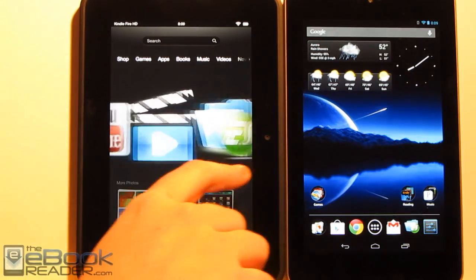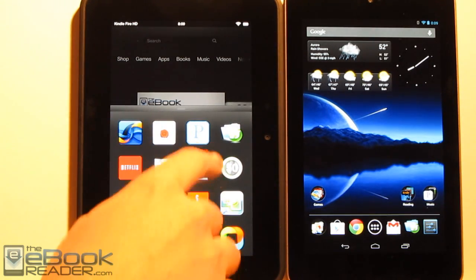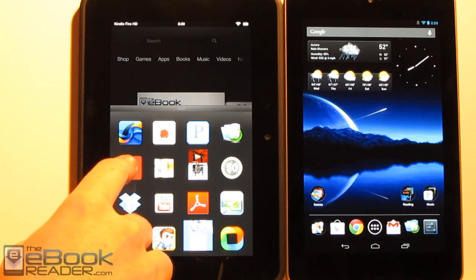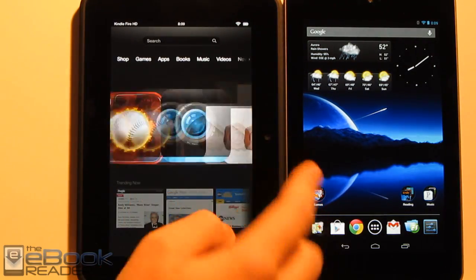You really have no options for customization other than the favorites menu down here where you can pin specific apps to this menu right here, and you can jump back and forth. You can move these around if you would like to set them up in a different way. But as far as the home screen goes, this is what you get. You've got the carousel. It's sort of like a recent apps list.